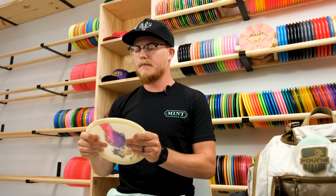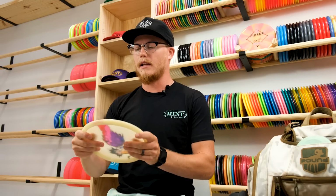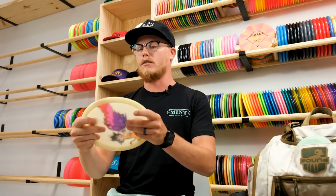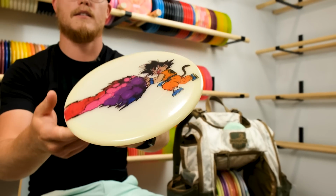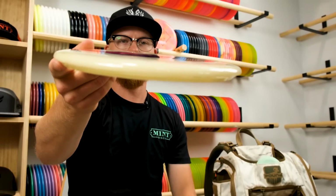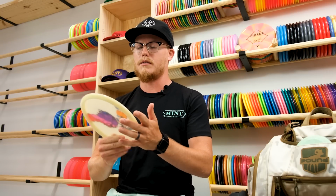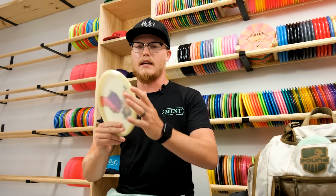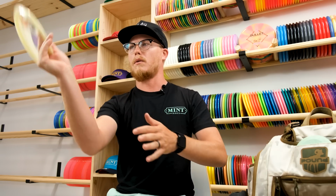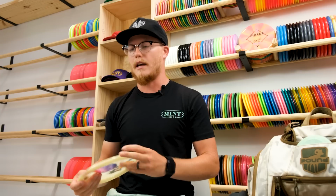This one is similar to this other one, the way it started, the flight. I really like how straight it is at the beginning, and it has a little subtle fade to it. I can also throw this on a good amount of anhyzer. It'll just get back to flat for some of the bigger turnover shots that I might have to throw. I also really enjoy the Mustang for some scramble shots. If I'm in the woods and off to my left side, have to lean out on a knee and throw a little forehand touch shot back to get back into the fairway, I really enjoy it for that as well.